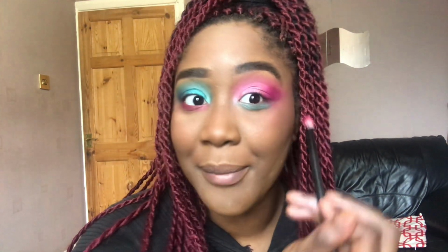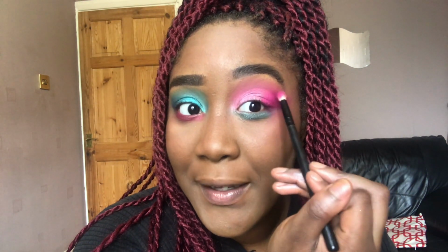These colours just blend together too well. I never thought there would be a day I would complain about that. Just go back in with Pink Lemonade. Yeah, they just blend together too well because you can see it. I'm just going to top up the colour on the lid. Pretty! I'm going to find my white liner.